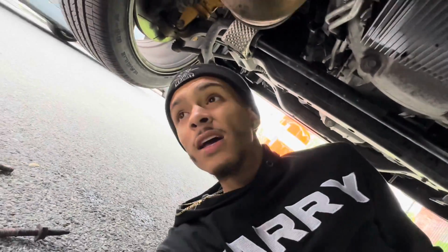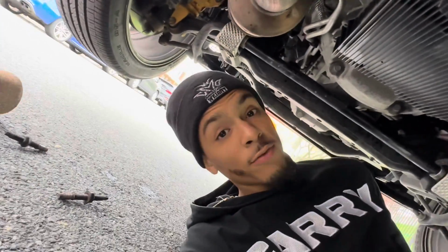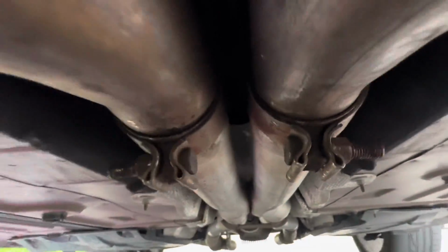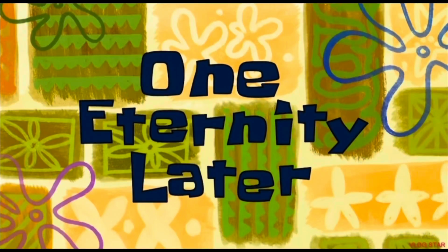Yeah, I apologize. I'm kind of struggling to talk. I'm struggling to move. It's a lot of shit going on. There's cars driving by and shit. And if this car falls on me, I'm done. I'm relying on 2 jack stands right now. 2 weak ass jack stands. This shit falls, lorShift is over with. I'm gonna get these off real quick, and then I'm gonna get the sensors unplugged, and then we'll be good to go. One eternity later.